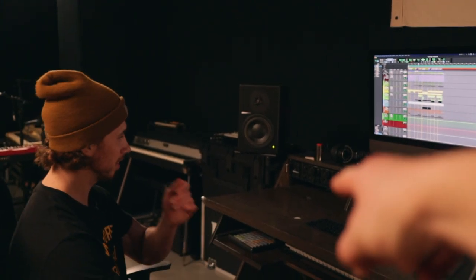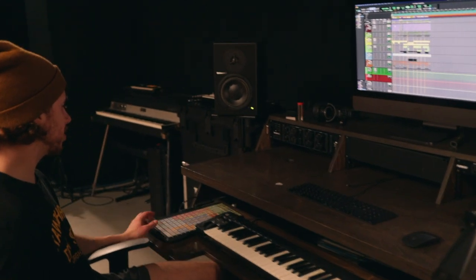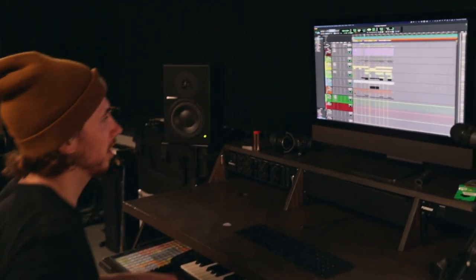Love them. So is that a Pro Tools shortcut keyboard down there? Yeah, we actually haven't really used this much. I would like to start to use it, but we got it years ago and it's just kind of collecting dust right now. We probably should eventually use it. One day. So you're using Pro Tools for everything.